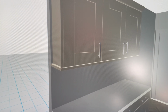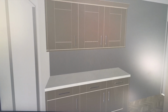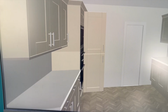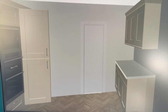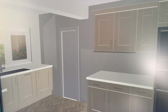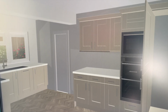We knew what we were looking for, what style we wanted, and I actually felt like I was doing something whilst I was doing this, because obviously I couldn't do any of the physical stuff, so I felt quite useless. But I did do most of the kitchen design myself. Obviously John had input in it because it's his kitchen too, but I am quite proud of the fact that I did this.